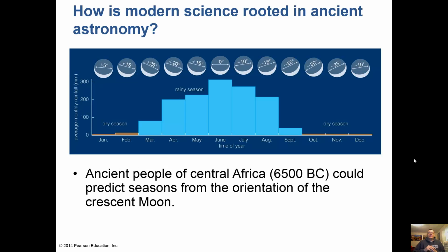So the ancient people of Central Africa, and this is looking at 8,500 years ago, could predict the seasons from the orientation of a crescent moon. They knew that in the summertime they got more rainfall than they did in the wintertime, which was their dry season.